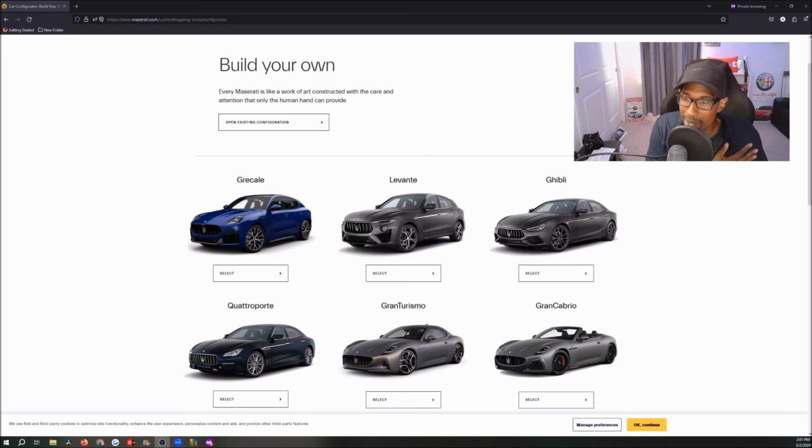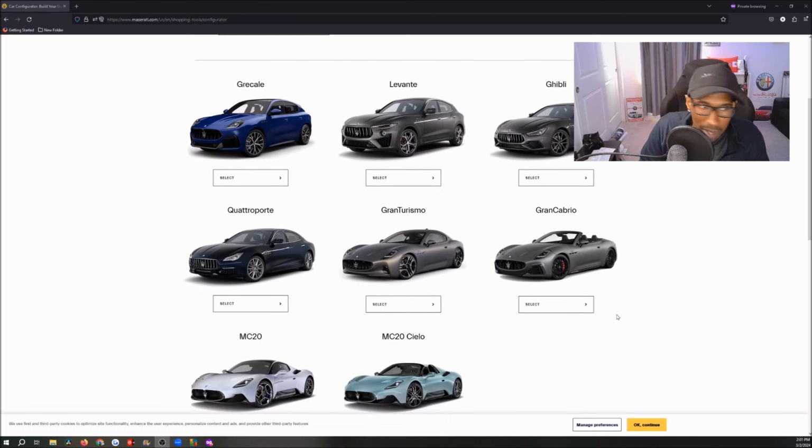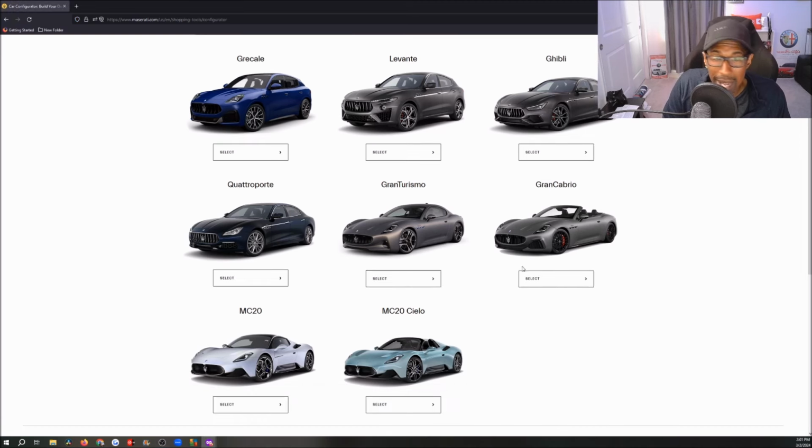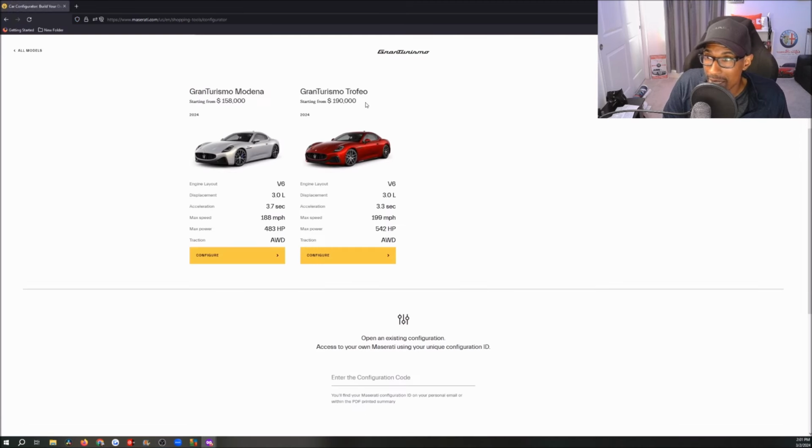So here we are. You guys can see the lineup here for Maserati's lineup. I'll move my face and everything here as you guys see it, so I can make sure that you see everything if there's something that I'm blocking as far as information. But now we do not have the Folgore here yet for the Granturismo. As I click on it, you only see the Modena and Trofeo.